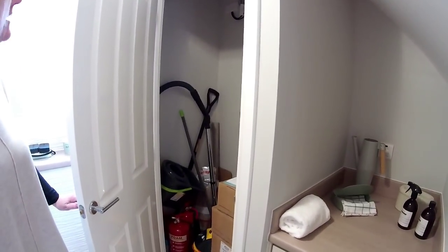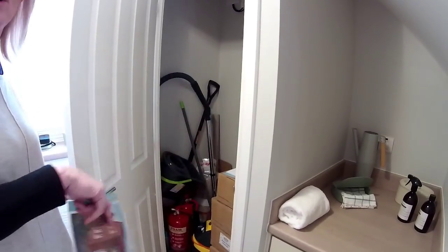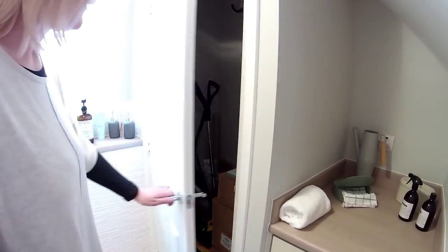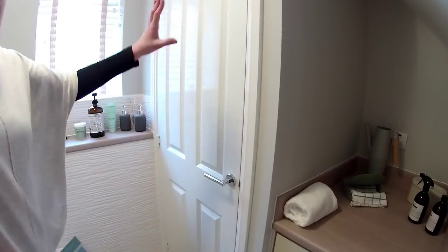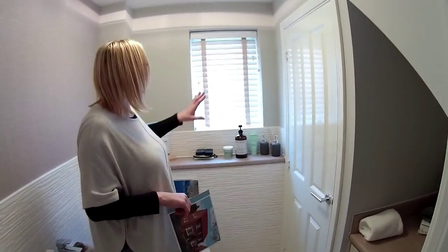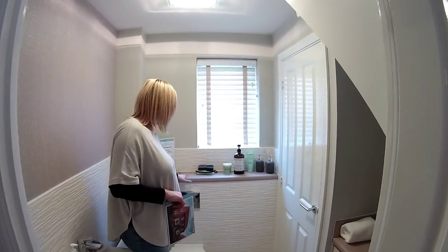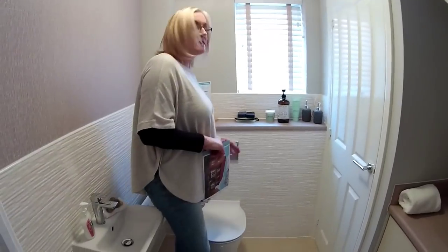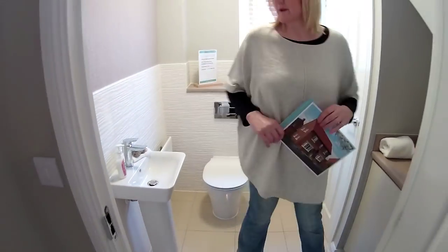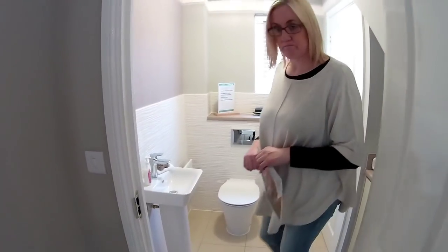Always good for storage. Your vacuum, your buggy, all your bits and pieces, your suitcases, everything in there. And coats and wellies and things as well, because they need somewhere to go when you come in through the door. So this utility toilet cloakroom has got its own window, lovely shelf, very nice flush there as well. Multi-purpose room. I like it.